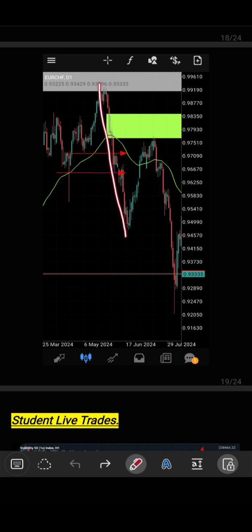What do we look for? Break of structure, break of those previous structures, and then retest of the origin of that strong move, or a zone left behind by that move, and then entry downwards. And as you can see, that's exactly what happened. And we entered downwards, right?